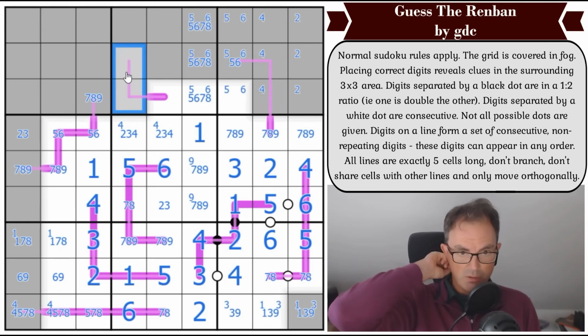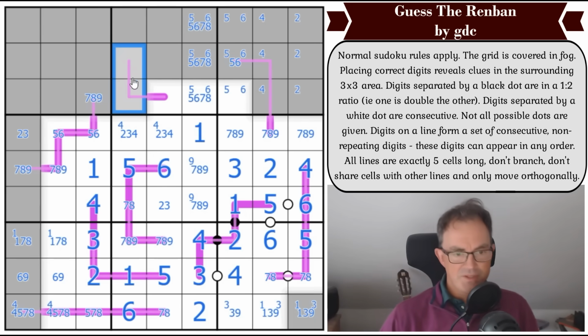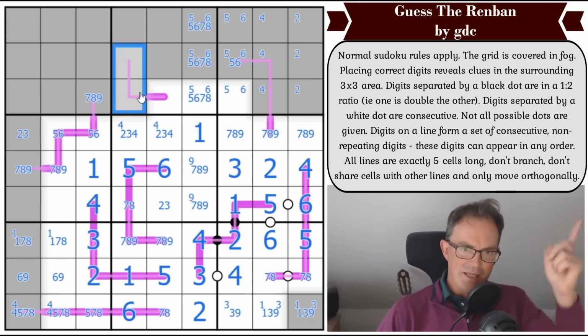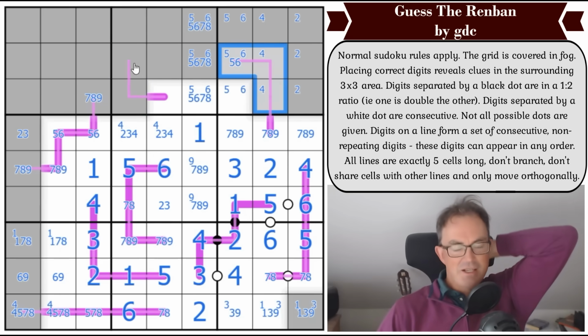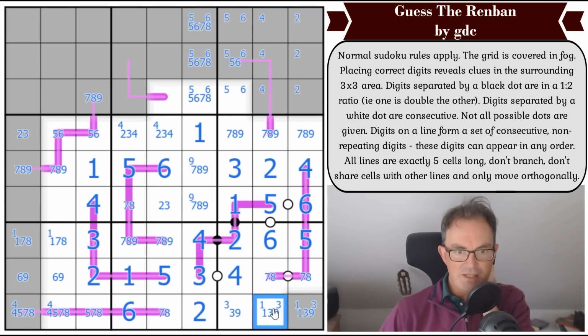Which... wow. Okay. All right. I've got something. This is really very, very clever, and not of me, I hasten to add. No, but GDC. This is some serious setting that's going on here. Okay. I'm going to come back to this line. So I was thinking about 9 in this column, and that got me thinking about 9 in this column.